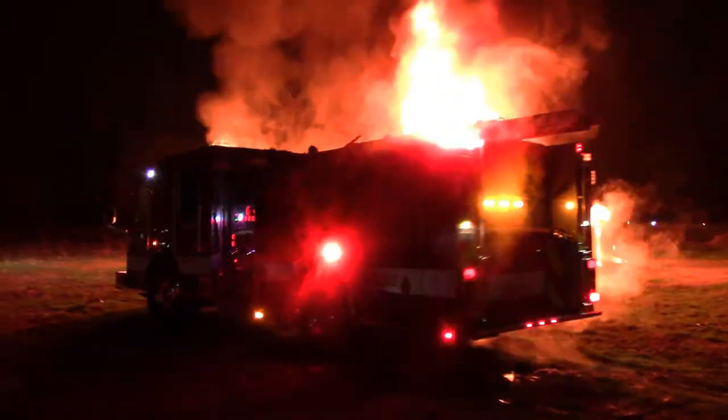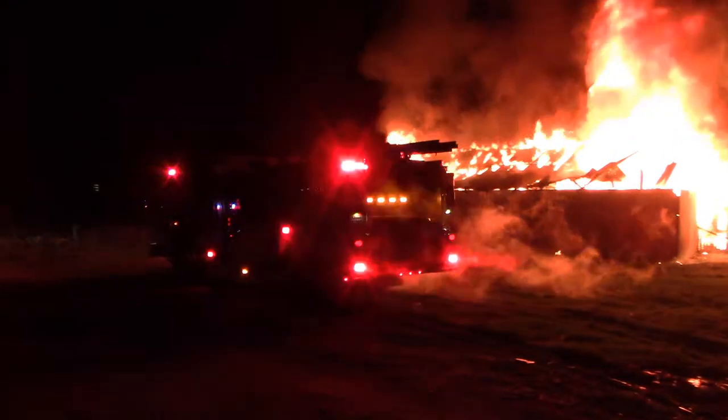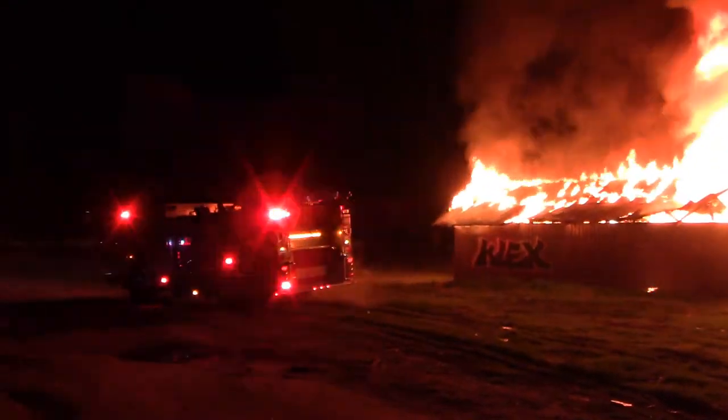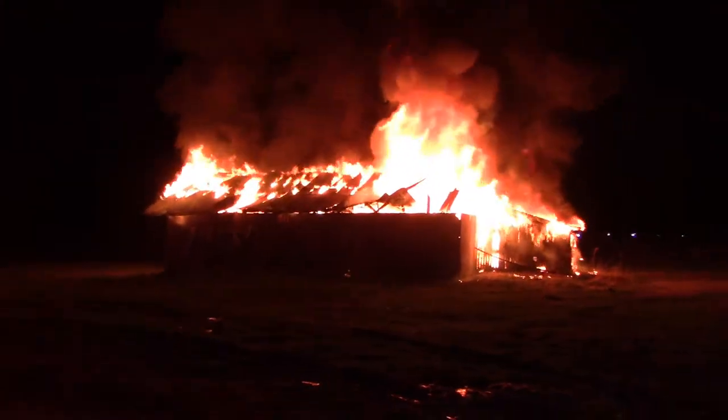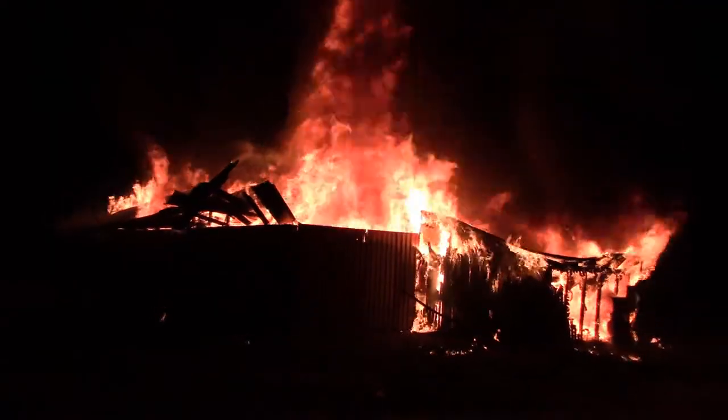Fully involved. We're going to need a water supply from 9th next to the All Super. No exposures. I'm trying to see a hydrant.